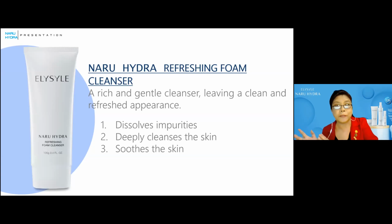But in the evening, if you come back from work, for example, we recommend that you use the cleansing milk first, then only you use this Naru Hydra refreshing foam cleanser. And you can just use your hand to make some foam, or you can use a netting. Okay, later I show you one video.